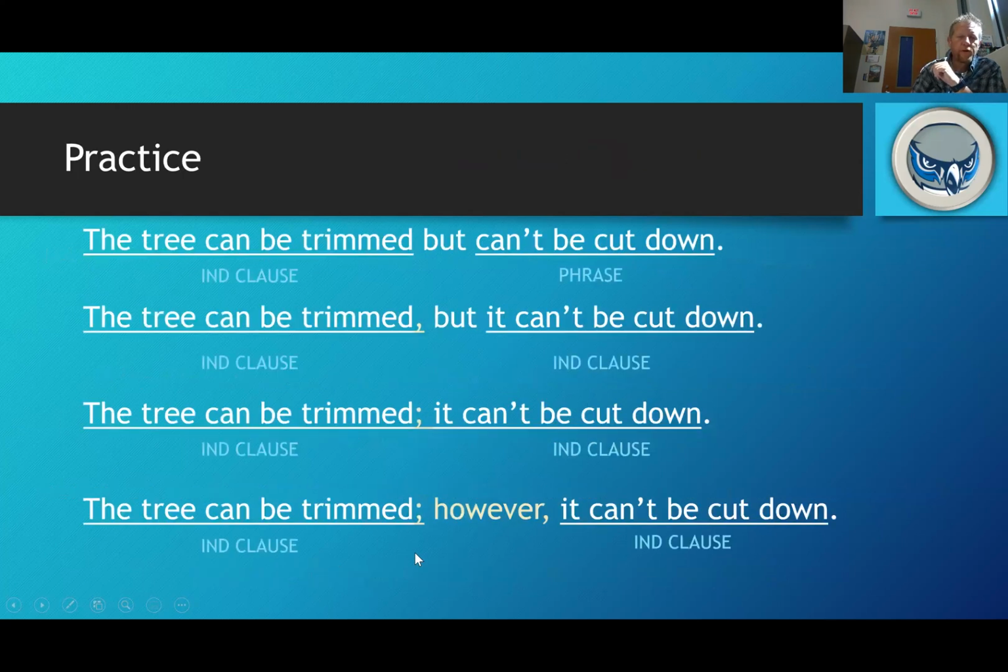Comma law. Oh, here's some practice. All right, very good. The tree can't be trimmed. The tree can be trimmed, but can't be cut down. I've got a FANBOYS, for, and, nor, but, or, yet, so, FANBOYS, there it is, the word but. This is an independent clause. This is a phrase, so I don't need a period. Can't be cut down is a phrase. If I said it can't be cut down, now I've added a subject, and now I've got an independent clause, but can't be cut down is only a phrase. So I don't need anything other than the word but to connect these two ideas.